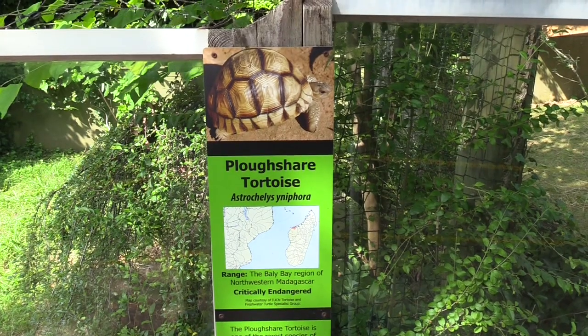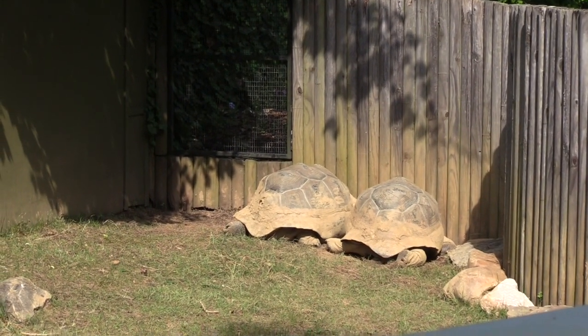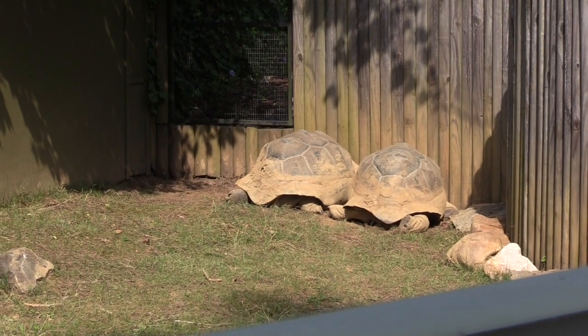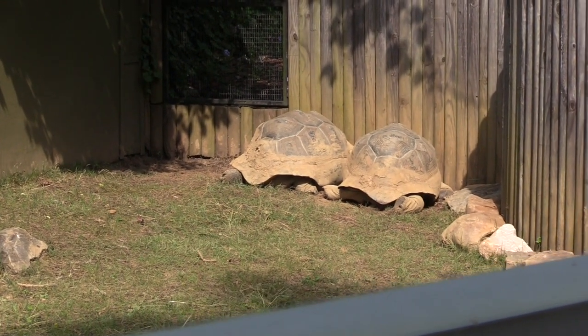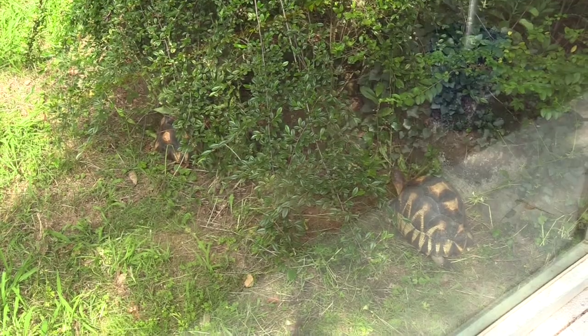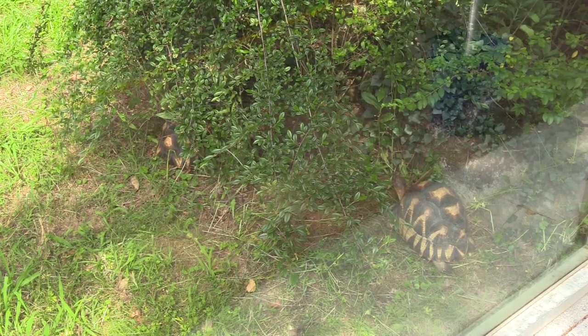Now we got a plowshare tortoise. Now these are the plowshare tortoises, back here in the corner. Pretty decent size. And we got Madagascar spider tortoise. Alright, and these two are the Madagascar spider tortoise.